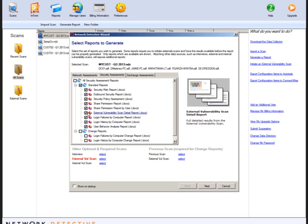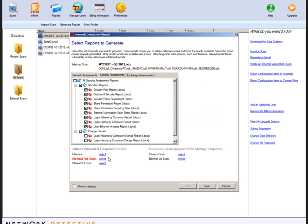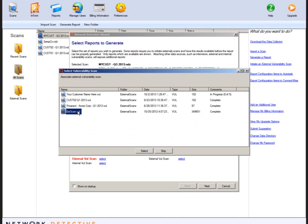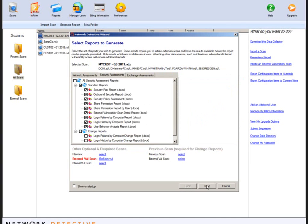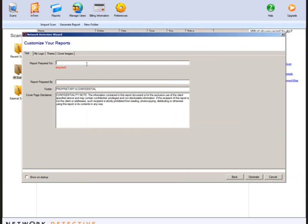So you can see we have a lot of different reports in our different modules. Again, we have network assessment, security assessment, and Exchange assessment as our 3, and very straightforward. You just pick your reports, and it's going to ask for a couple extra files. So you can see here it wants an external vulnerability scan. Well, I'll give it this external scan. I'll hit next, and I'll build out my reports.